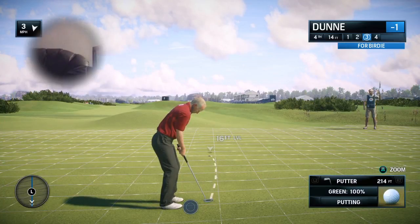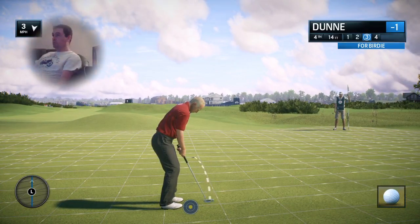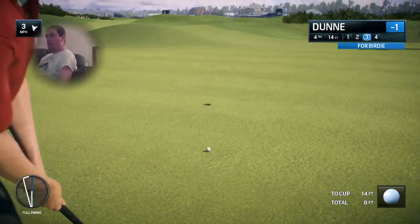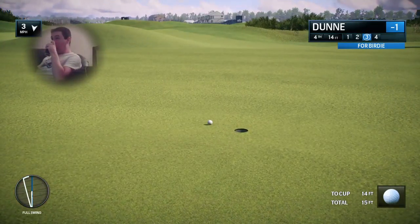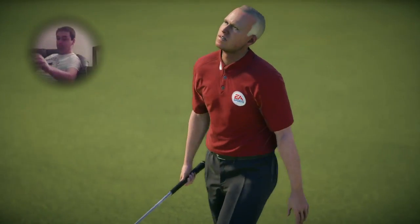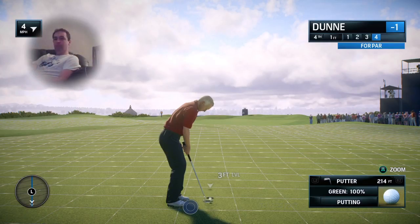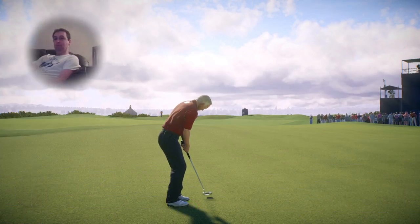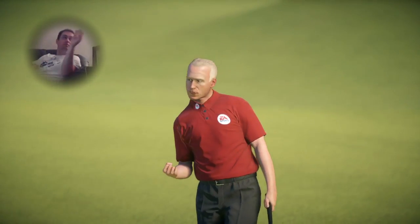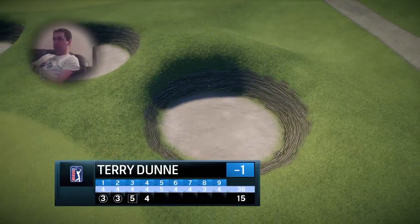Settles in over the putt. Makeable putt right here. He is currently sitting at 1 under for the round. Nice par to remain 1 under. Chance here at the par 5 fifth, Frank, to make a little move early in the round.